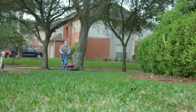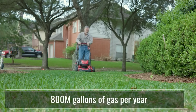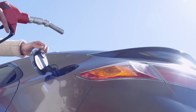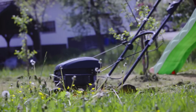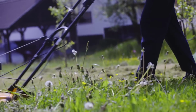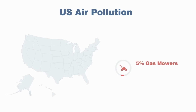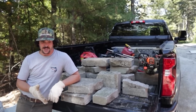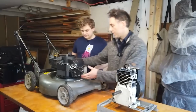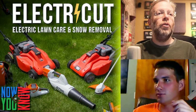So every weekend, about 54 million Americans mow their lawns using 800 million gallons of gas per year. Now, that's less than 1% of all the gas burned in cars in the U.S., but because these engines are so dirty, according to the EPA, gas mowers, just gas mowers, represent 5% of U.S. air pollution. We were actually reached out to by landscapers who said, I watched this video, it was really amazing. I'm making the switch now because you've presented really good arguments.